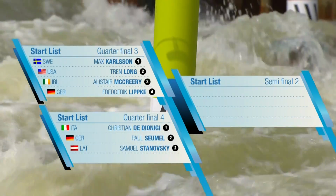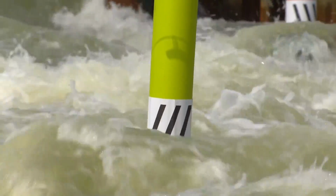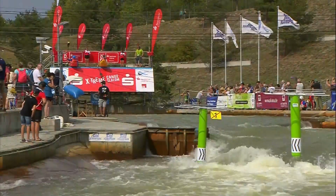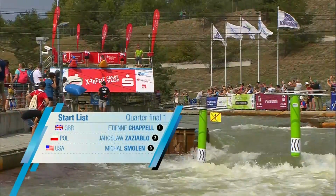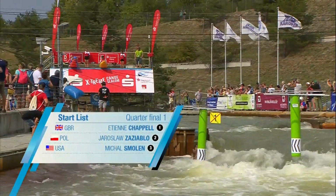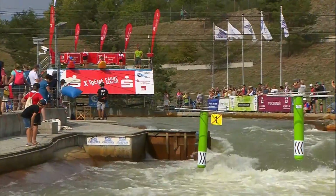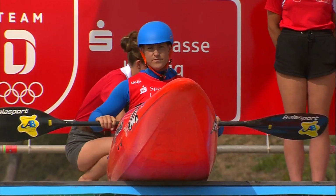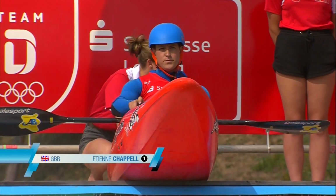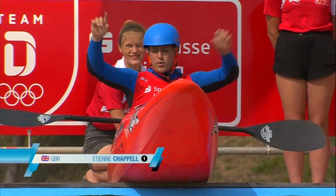It's a straight knockout, and here's quarterfinal 3 and quarterfinal 4. Again, in each round, 3 or 4 starters, head-to-head racing, and it is the top 2 that will go through. So we're straight into racing, and we'll be up and running with the first of our quarterfinals. 3 boats racing head-to-head in this competition. I'll talk you through the rules as we go.